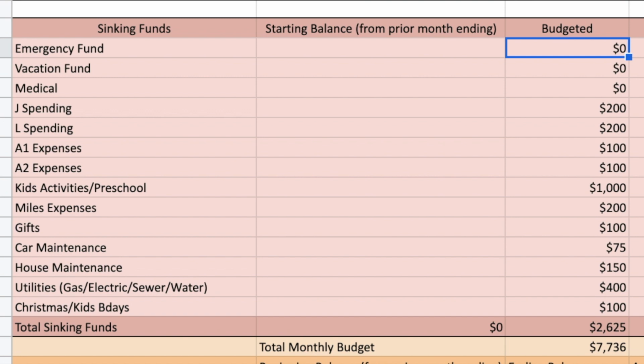Finally, for sinking funds, which is my favorite part of the budget, because before we did sinking funds, our budget was just such a mess. We always had hundreds of dollars of miscellaneous expenses that we weren't prepared for every month because there's always these things that come up. And then I started tracking them and realized they fall into very specific categories, and sinking funds have allowed us to save every month for things that don't come up every month. So that's why I really love them.